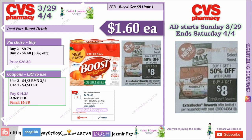There's a coupon in the Retail Me Not from March 1st, deducting $4 off 2. So use 2 of those coupons and then use that CRT if you have it. Pay $14.38, get back 8, making it $1.60 each, which is still so crazy to see that from almost $9, getting this for $1.60 is such a great deal. If you don't have that CRT you see here, it's still a great deal. It will be $2.60 each.